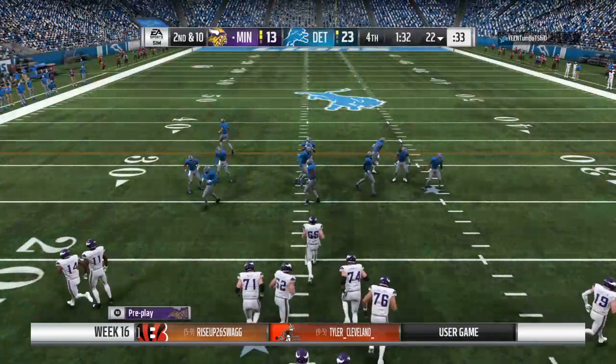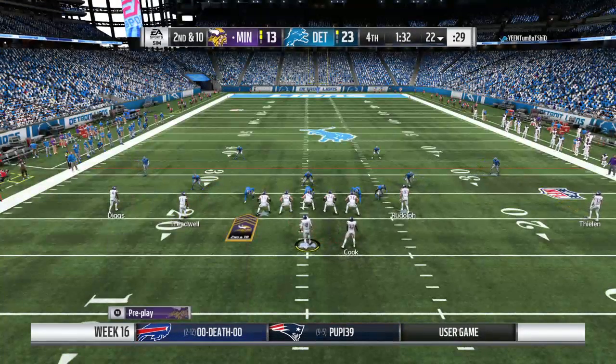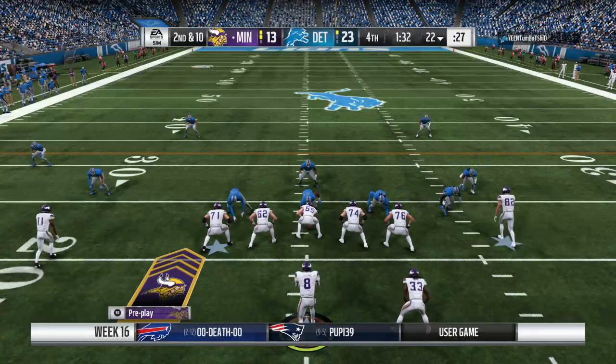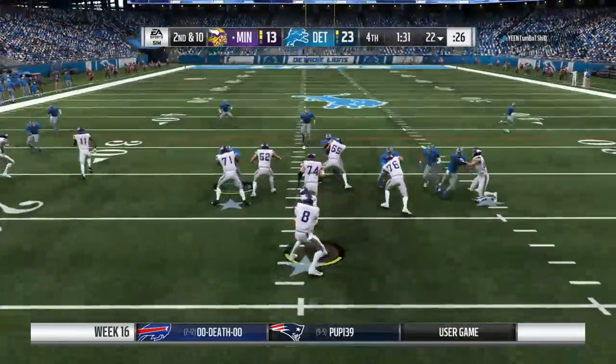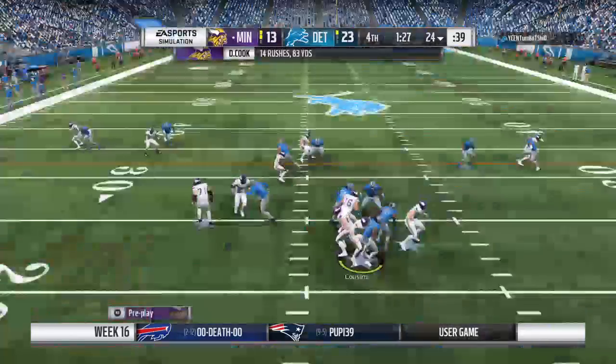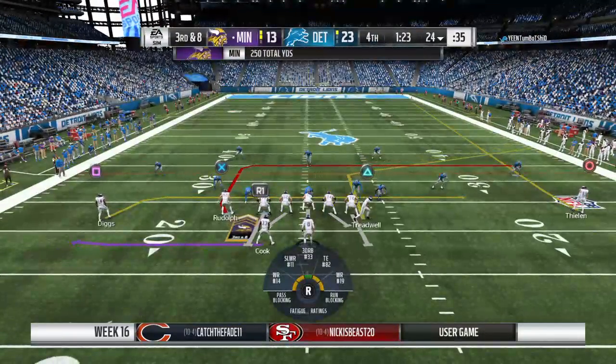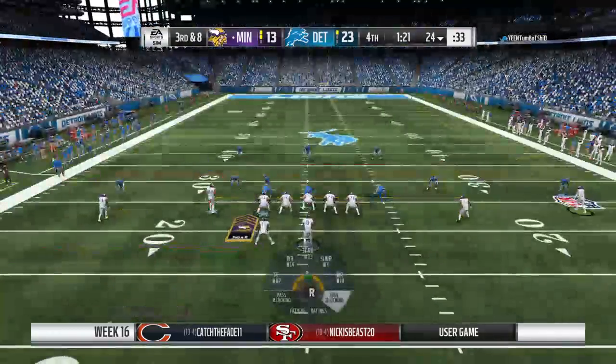So after the incompletion, 2nd and 10 from the 22. They'll run it now out of the gun, and a short gain there as he'll get it up only to about the 24. Just a couple there on the 2nd down run. Now they're staring at a 3rd and 8 situation.